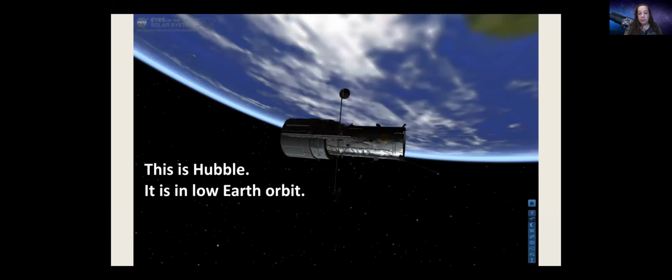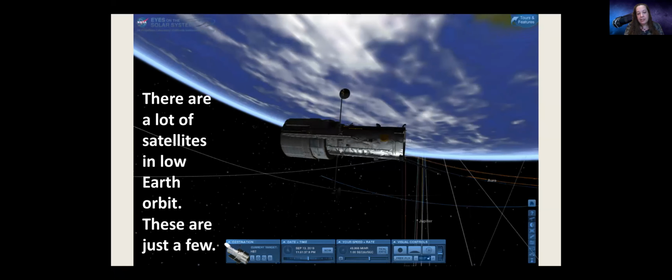So this is Hubble, the Hubble Space Telescope. It is in low Earth orbit. So you can see from Hubble's perspective, the Earth is really, really big. And it turns out that Hubble spends a significant amount of time each orbit simply trying not to look at the Earth because it is so big and occupies so much of the sky from Hubble's perspective. There are a lot of satellites in low Earth orbit. These are just a few of the satellite trails that are moving around in low Earth orbit.